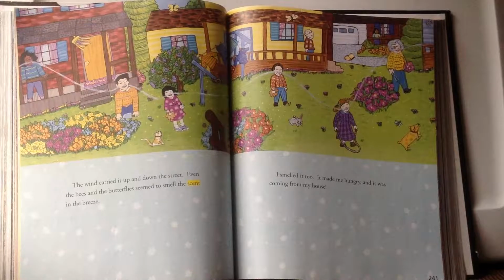Remember, scent is another vocabulary word, and scent means a smell, or usually a good smell. So the author writes that the bees and the butterflies seem to smell the scent. The author really wants you to know that everybody and everything around you can smell the wonderful aroma that's coming through the air.